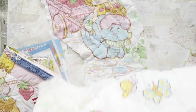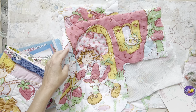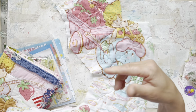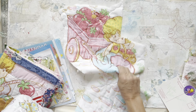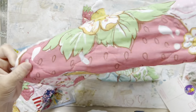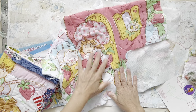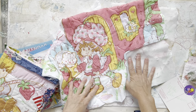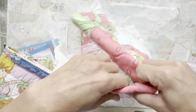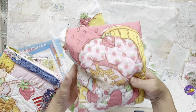So like this one is called Apple Blossom and Strawberry Shortcake. So whatever one you choose, you will get those exact pieces. So what would you do with this? Well, I mean, you could be like me and just sit here and touch it and smell it. Or you could make your own journal out of it. You could make a wall hanging out of it.